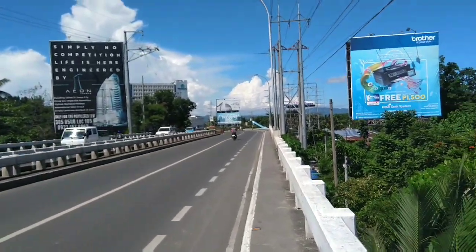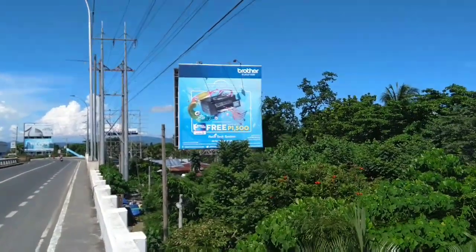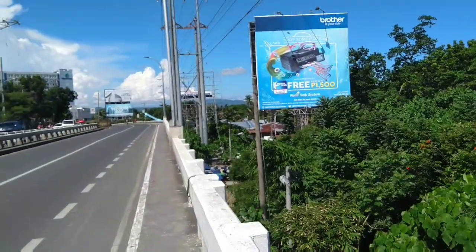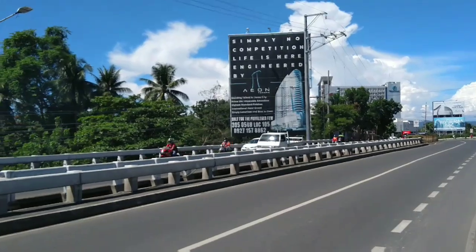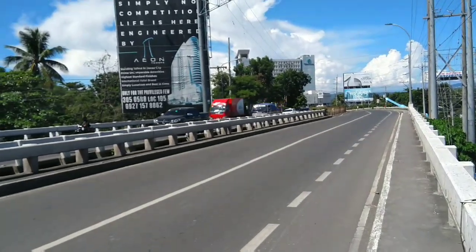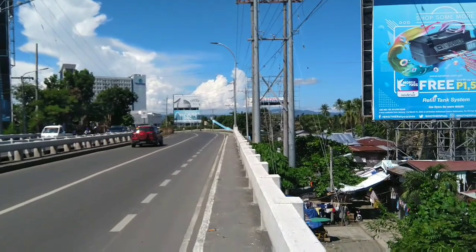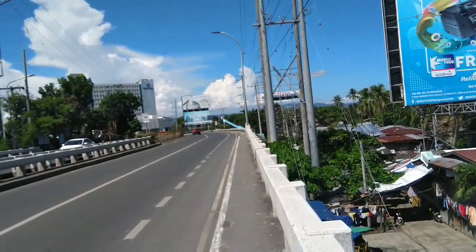So on the other side, so here we go. What's this one? Free 1,500 peso. Look at that for a printer. Simply no competition. There's the Aeon, which is on JP Laurel. It's about 3 kilometers from where I live. Now I haven't got the gimbal on today. I'm just doing this because I don't want to attract attention.